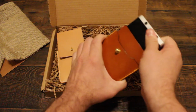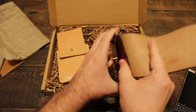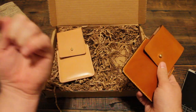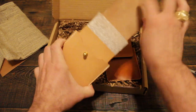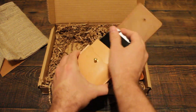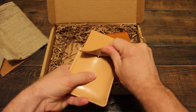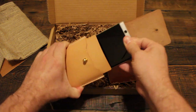Now, there's a back pocket for your phone, but it looks like there's even a front pocket up here, maybe for some credit cards or cash, or business cards is probably what it's for. So there's that, and let's just take a look at the other one. Bye bye phone. Just for giggles, let's see how it fits in here. That fits nice. Same fit on both of them. Looks like same front leather pouch right here for business cards, credit cards, what have you.